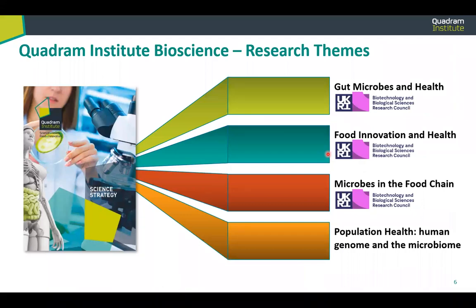There are four major research themes that run through the building. There are lots of other things that people do as well, but these are the largest departments, if you like. One is gut microbes and health. This is trying to understand the hallmarks of a good microbiome, how you establish a good microbiome, how a microbiome maintains resilience throughout life, and how it starts to decay at the end of life. So there are a lot of long-term longitudinal studies of patients at either end of life in this arm of the program. Another arm is food innovation in health, which is really trying to understand how the structure and nature of what we eat impacts our health, and a lot of that relates to what's happening in the gut.